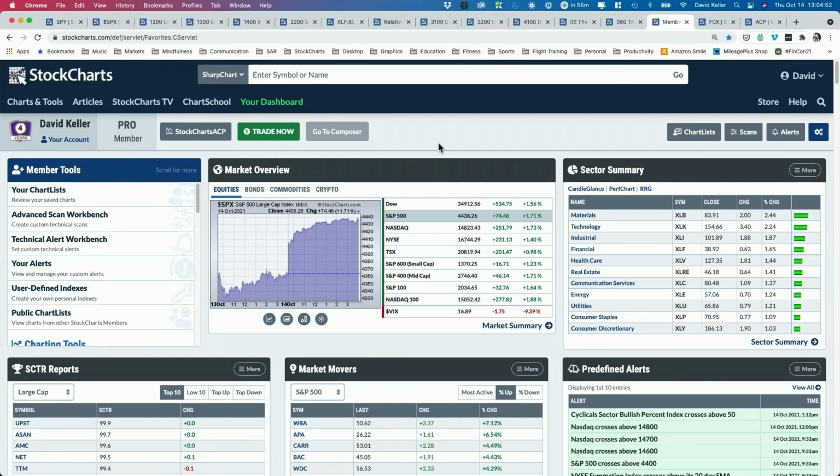Some energy names like Apache, APA, up in a pretty big way. Some banks, things like Bank of America, and others. But across the board, you have materials number one, technology number two, both up over 2% today. The laggers, the least well-performing stocks in the consumer space, still up over 1% today. So overall, certainly a bounce higher.